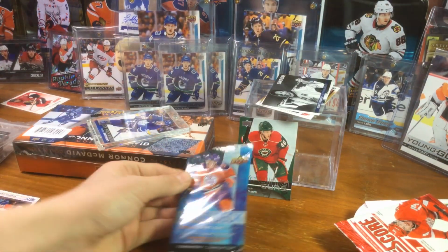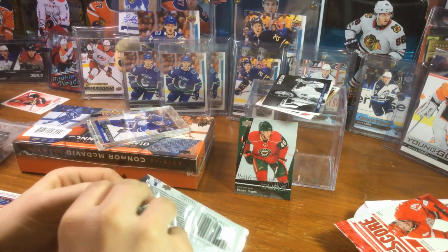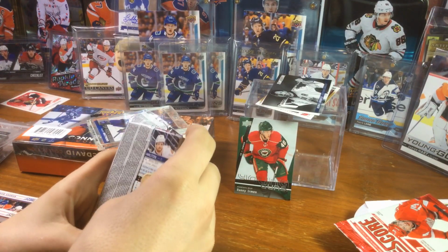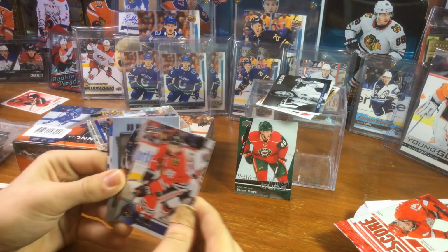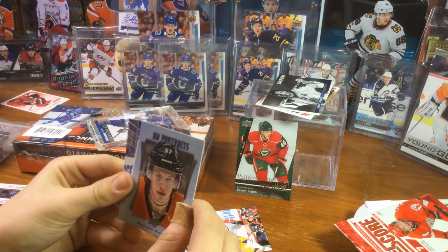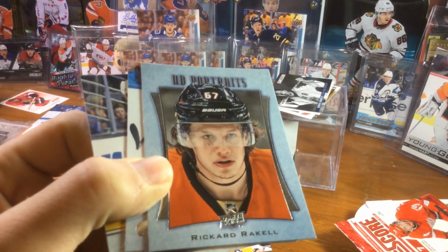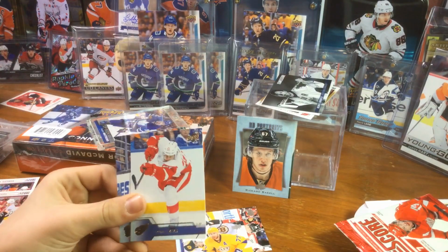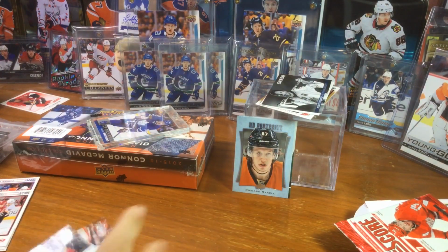All right, let's open this pack, 6-7 Series 1. It has only five cards though, but that's okay. I guess we'll hopefully get something. Let's see if we got any Young Guns. We got a hit! Finally. Here you go. Normal portraits. There you have it. Thomas Tatar. Dougie Hamilton. All right guys, there you go.